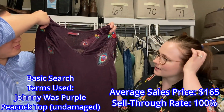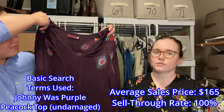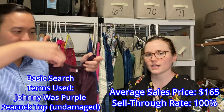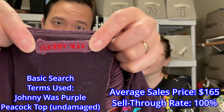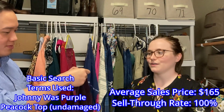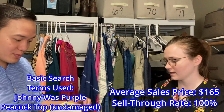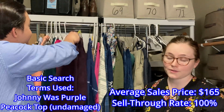You know, I think you could even cut these out and do something else with it, or someone could repair it. But we sold Johnny Was items in not the best condition, so I think maybe we could do something with this. But if not, it's still not that much, even if we just took a loss on it. What's really cool is that there are three Johnny Was pieces, and all three of them have different tags. Yeah, I thought that was interesting too.